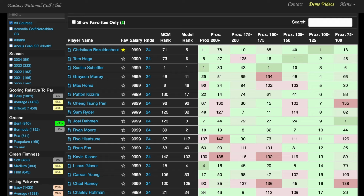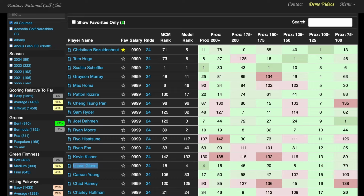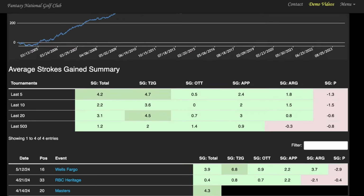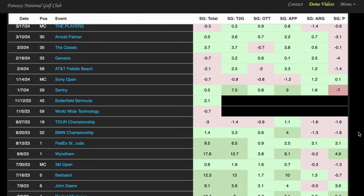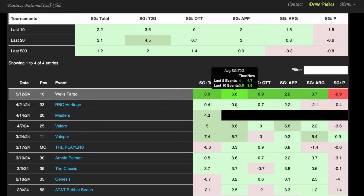Glover actually rates out really well too, so maybe I'll give Glover another look a little bit deeper. I know that he ended up making the weekend at the PGA Championship. I assume it's not off the back of his putter because the guy never putts well, except for those few times that he did and won back-to-back events. But the tee to green's been really good for him over the past 2 months.